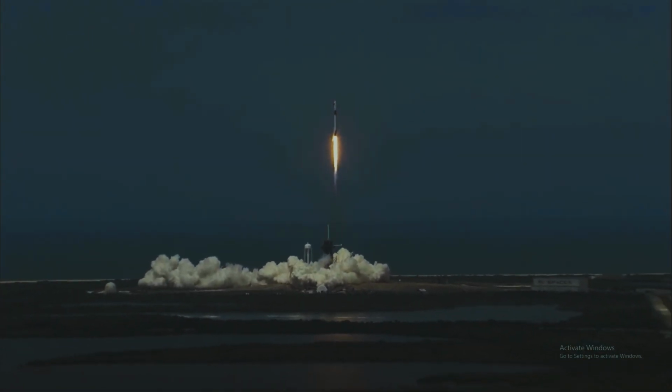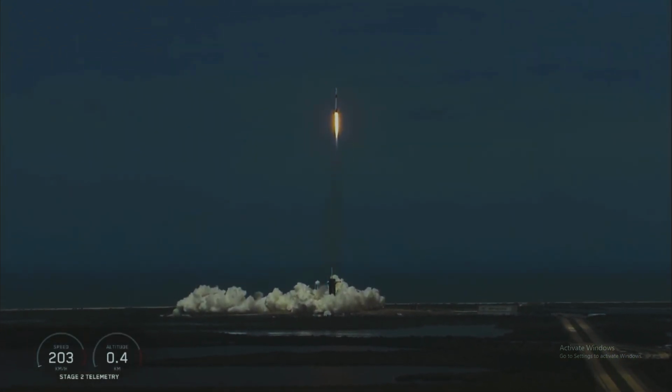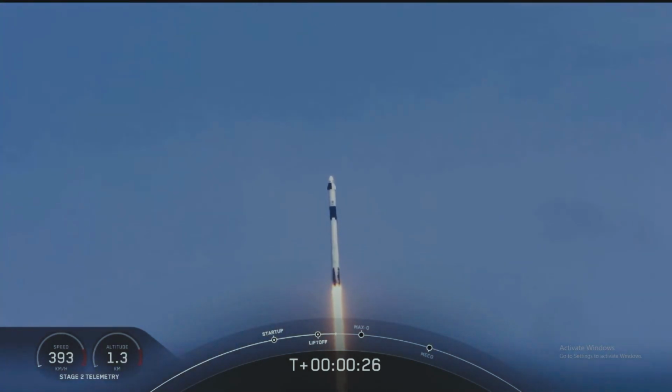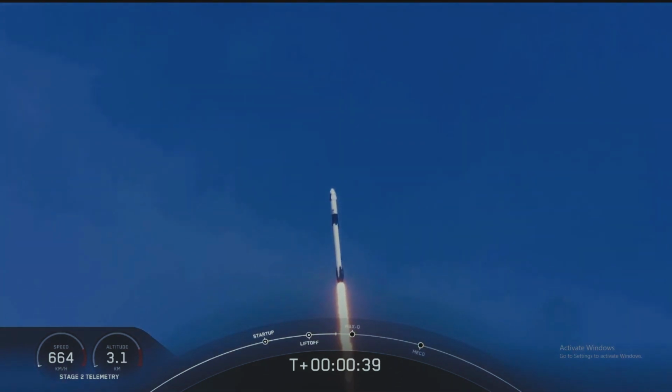America has launched. And so rises a new era of American spaceflight, and with it the ambitions of a new generation continuing the dream. 20 seconds into flight, stage 1 propulsion is nominal. T plus 30 seconds into this historic mission. Flying crew on board Dragon and Falcon 9, and look at them go.